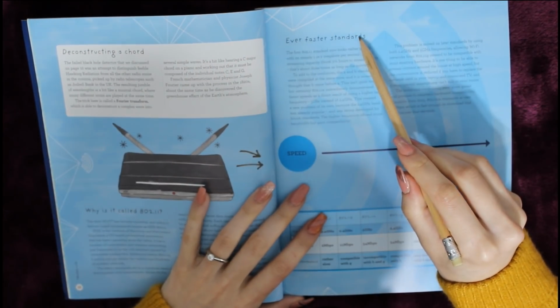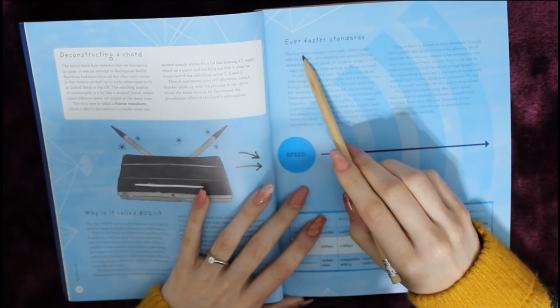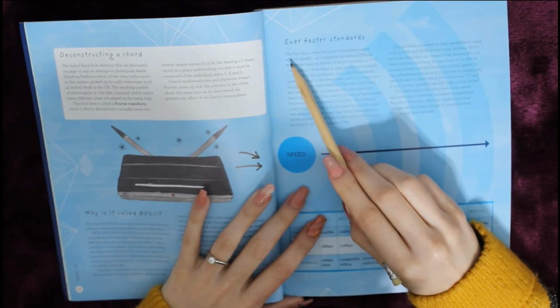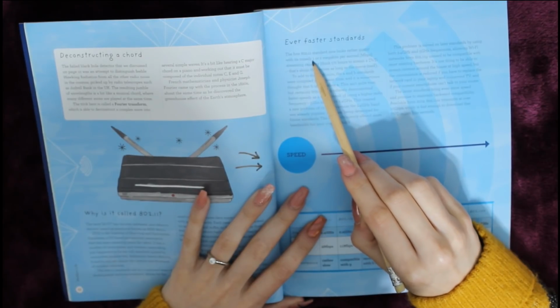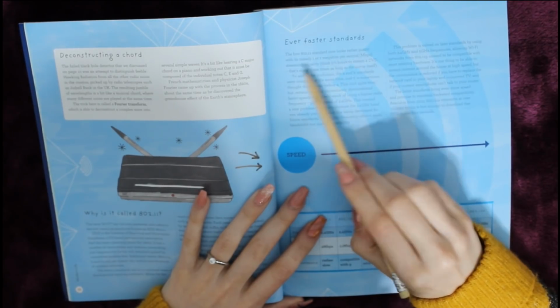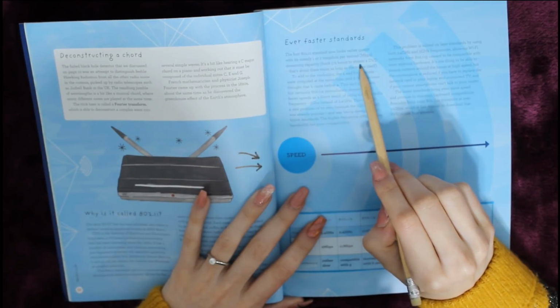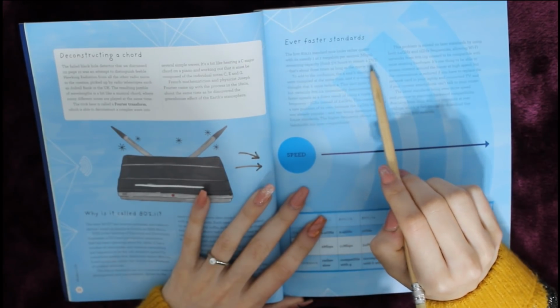Ever faster standards. The first 802.11 standard now looks rather quaint, with its measly 1 or 2 megabits per second streaming capacity. Think 5.5 hours to stream a DVD. That's about 3 times as long as the movie itself.